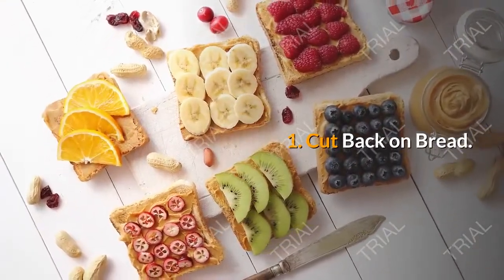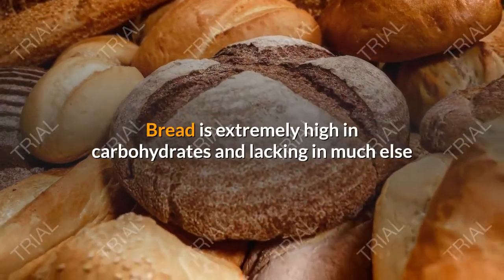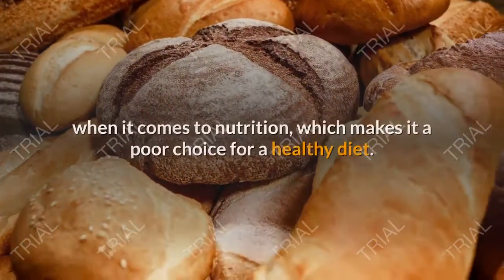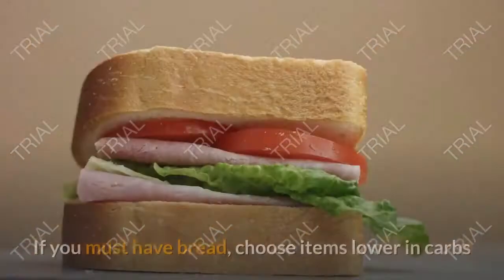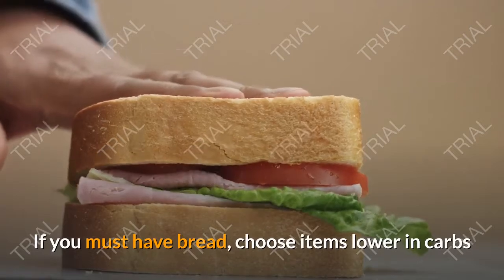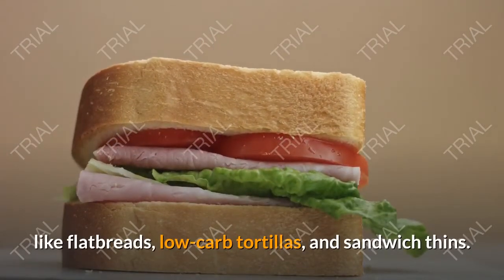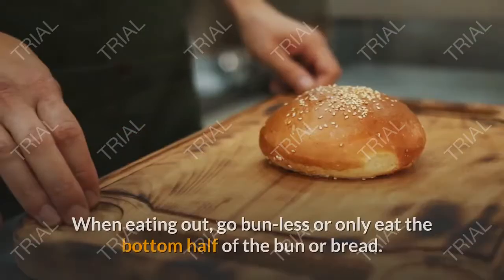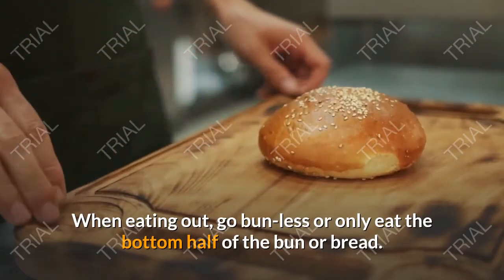1. Cut back on bread. Bread is extremely high in carbohydrates and lacking in much else when it comes to nutrition, which makes it a poor choice for a healthy diet. If you must have bread, choose items lower in carbs like flatbreads, low-carb tortillas, and sandwich thins. When eating out, go bunless or only eat the bottom half of the bun or bread.